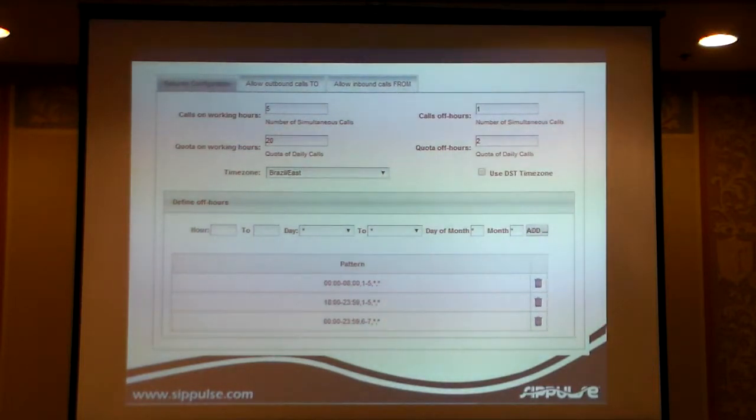Then we have the blacklist for IP addresses and dialed numbers. The dialed numbers are close to 50,000, right? And the IP address list is not big, about a little more than 2,000 IP addresses on the blacklist. And here, what we have is, we allow outbound calls to a specific country.